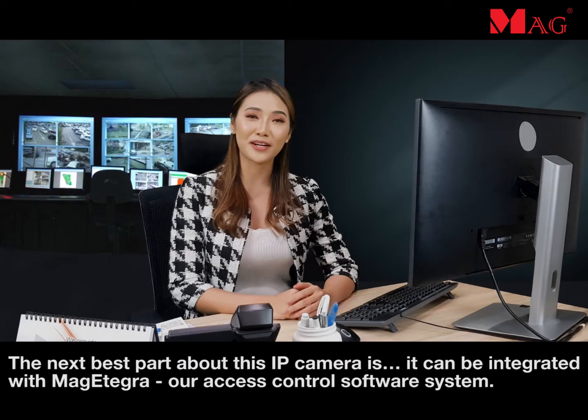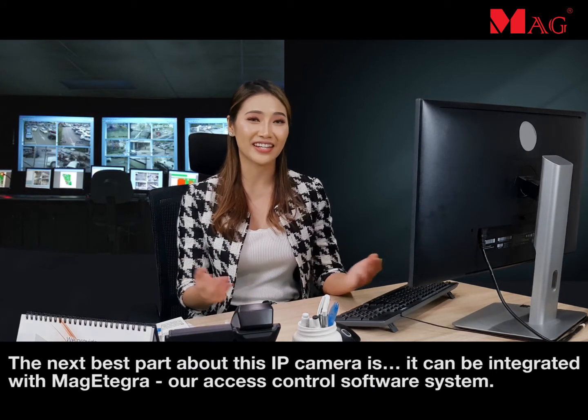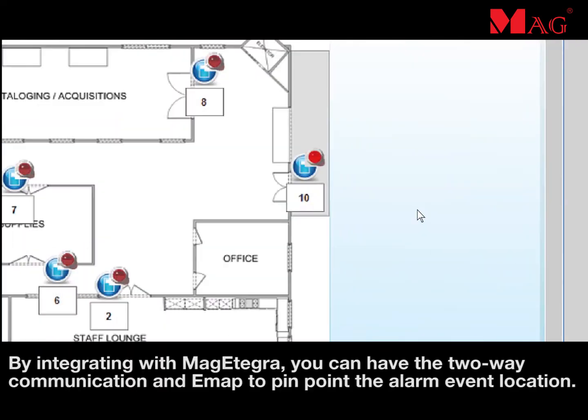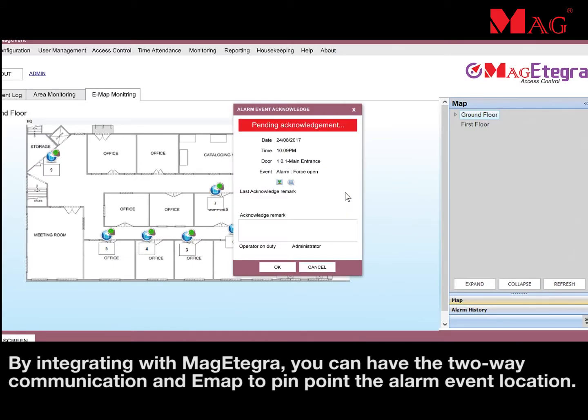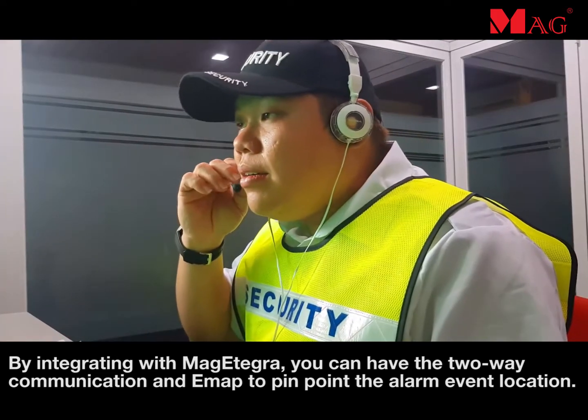The next best part about this IP camera is it can be integrated with MagEtegra, the access control software system. By integrating with MagEtegra, you can have two-way communication and EMAP to pinpoint the alarm event location.